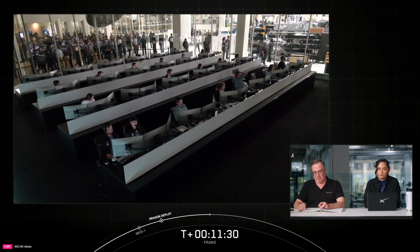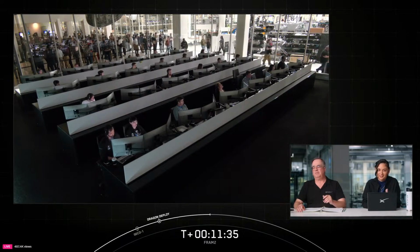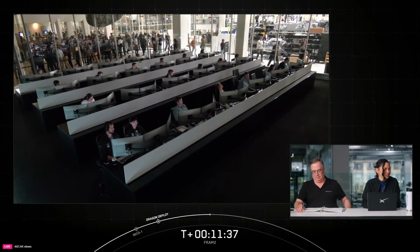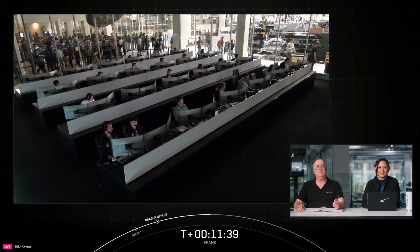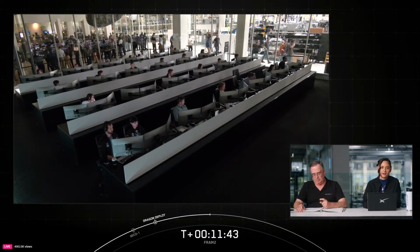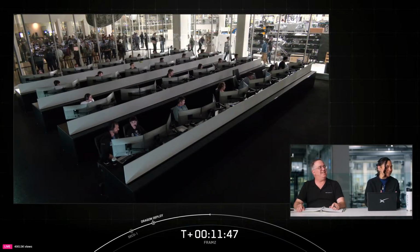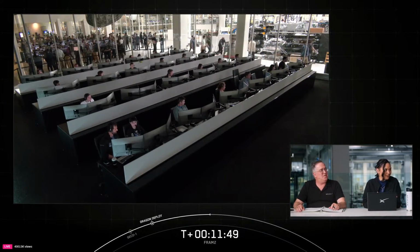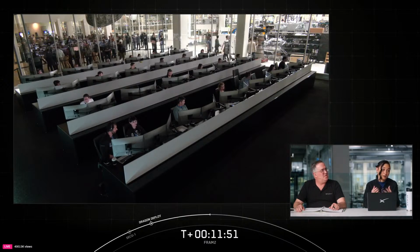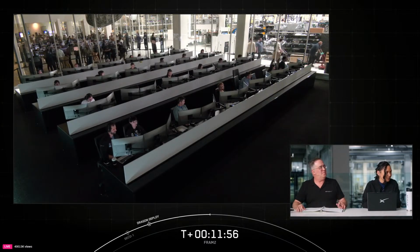And as we don't have views, what you're seeing there on your screen is mission control here in Hawthorne. Again, the crowd that we had watching the FRAM-2 crew launch into space. We also saw the zero-G indicator. Hopefully we'll get another live view where we can see what the zero-G indicator was. You guys had a zero-G indicator on your mission, so you're probably very connected with the tradition of being able to pick out the zero-G indicator.